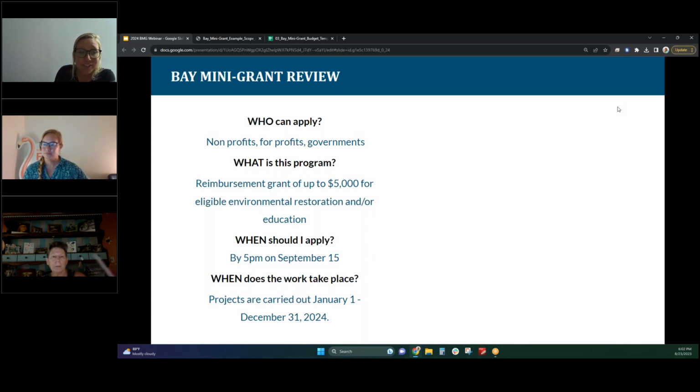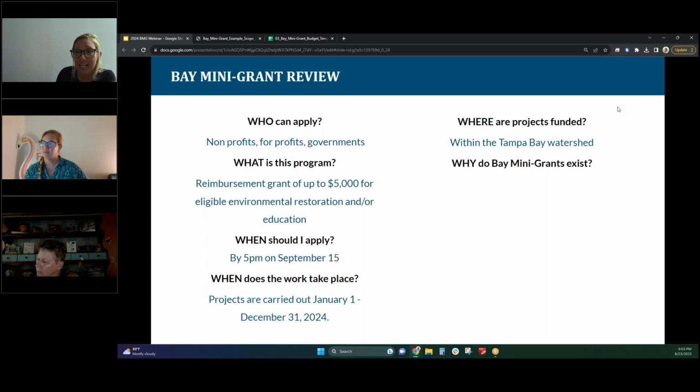So the work will take place January 1 to December 31, 2024. So your projects are pretty quick turnarounds. They only are about a year long. All projects need to be in the Tampa Bay watershed, so keep that in mind. As Jessica said, we do have a link to an interactive watershed on our website, so you can see which areas are in and which areas are outside of our watershed.